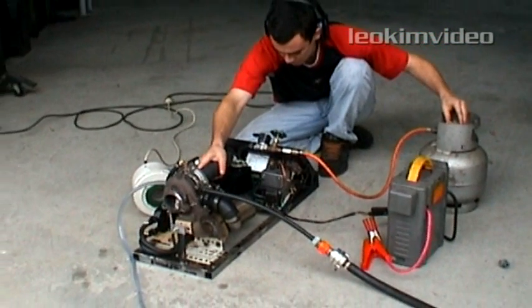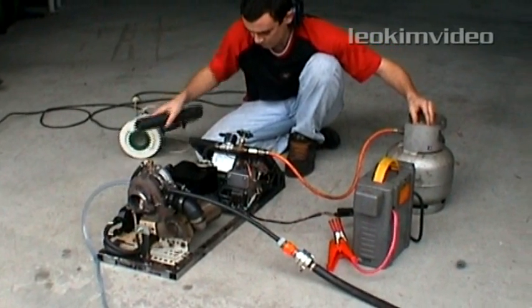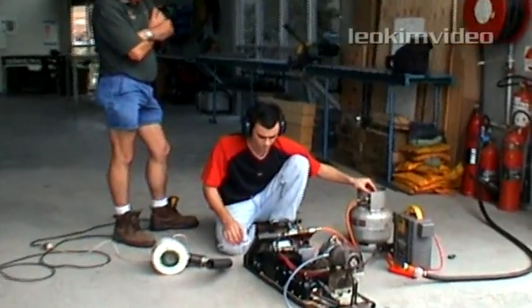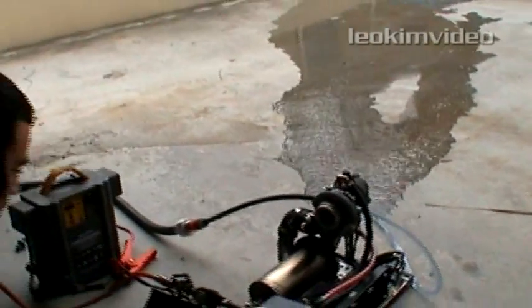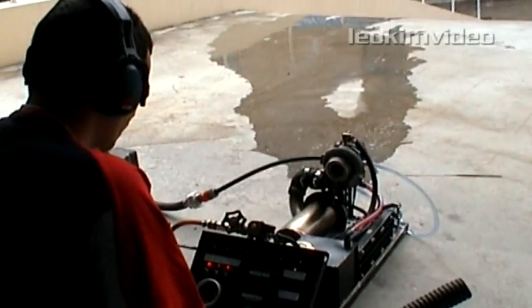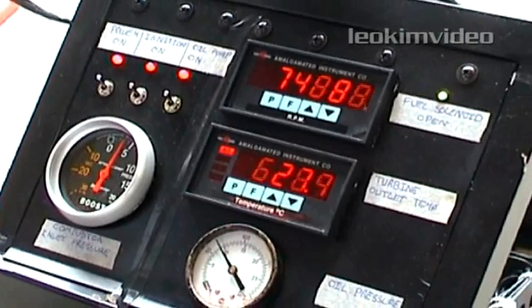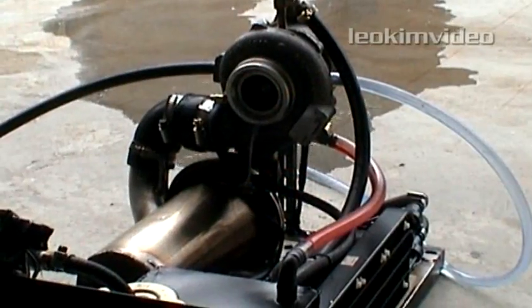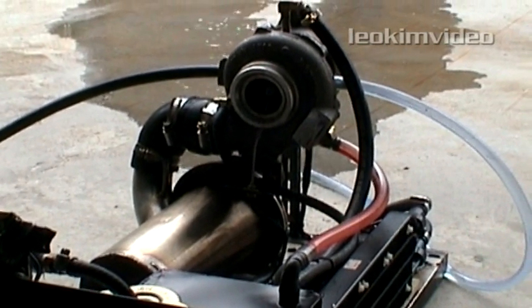Alan's jet runs on LPG, has an oil pump and oil cooling. Water cooling is also used around the turbine housing. Alan has built a full digital instrumentation to control his engine and devised a simple way of starting using a vacuum cleaner blower. His dream is to one day own a small commercial gas turbine.